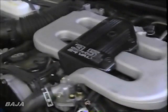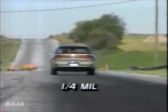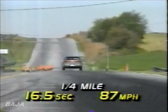LH power is all V6 with a pushrod 3.3-liter motor standard. Our car's new 3.5-liter 24-valve V6 is the most powerful normally aspirated engine Chrysler has ever built. With the optional traction control turned off, 214 horsepower and 221 pound-feet of torque pull the 3,200-pound Intrepid to 60 miles per hour in 8.8 seconds. And a quarter mile is tapped in 16.5 seconds at 87 miles per hour.